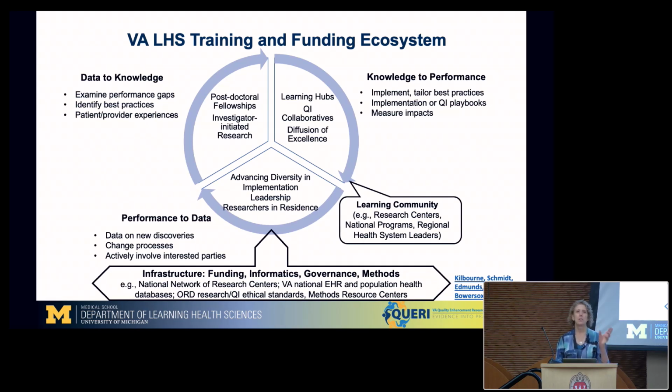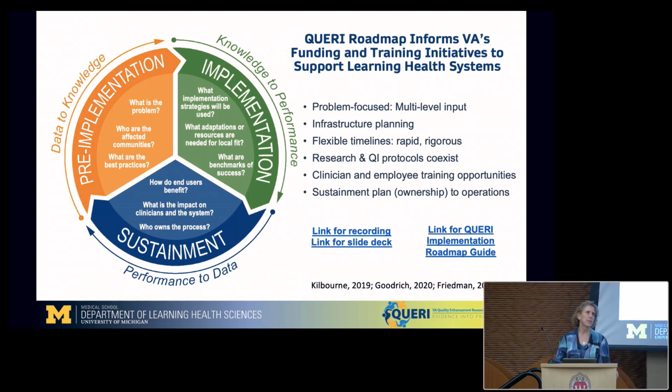But essentially, these are different training programs all across the learning health cycle about how to learn, how to implement, and evaluate in the real world. And this is all foundationally based on the QUERI roadmap, which is foundationally based on the learning health system cycle. The idea about the QUERI roadmap, as discussed earlier, is that it focuses on problems identified by your key interested parties. And that includes our learning communities of patients, providers, and healthcare leaders. It is also focused on developing the infrastructure to continue doing the work over time.